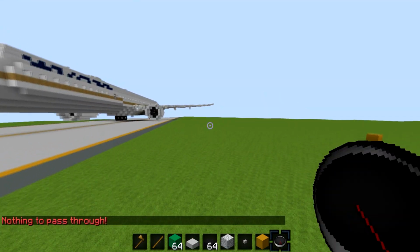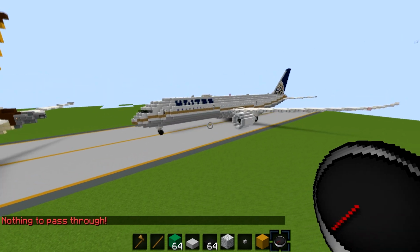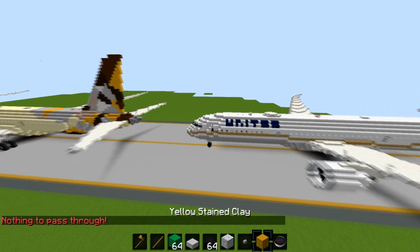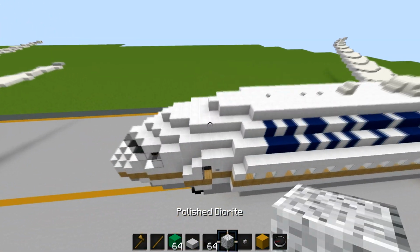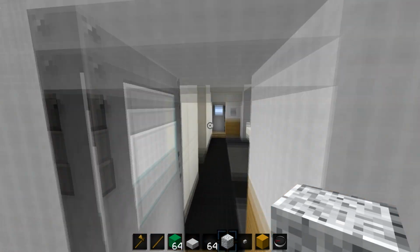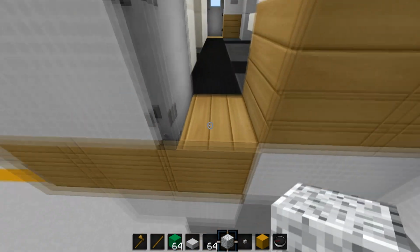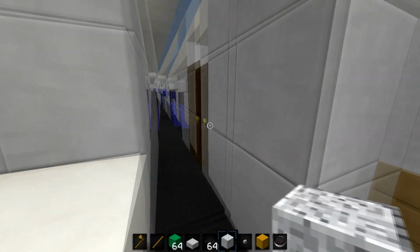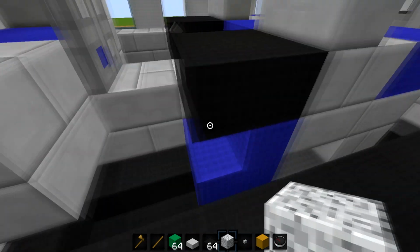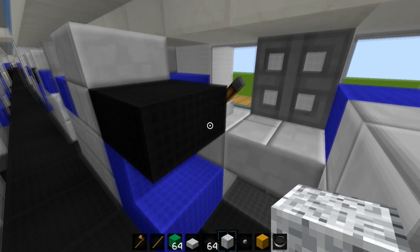And last but certainly not least, we have a United Airlines 787-9. I think this does have an interior, and we have the Polaris interior for it. If we can just slowly walk on in. Come on, let me in. Okay, we can't get in. There we go. We have the Polaris interior. Me and Dust DJ ended up making this interior. I'm really proud of how it turned out with the flooring and everything.